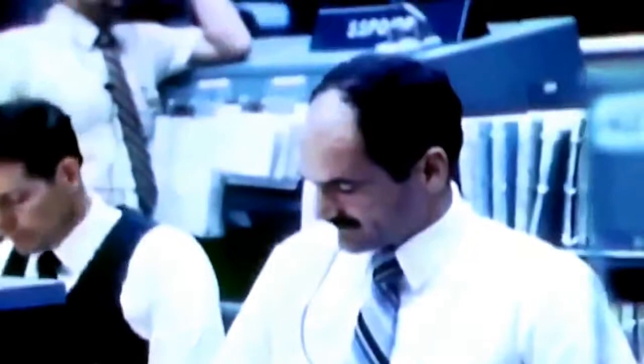Roger, the weather at KSC is getting worse instead of getting better, so it looks like we're a no-go for KSC. Shuttle Flight 7 was to be the first landing of an orbiter at Kennedy Space Center, Florida. But bad weather conditions did not allow it. Challenger would touch down instead at Edwards Air Force Base, California, the alternate landing site. We understand. Roger.